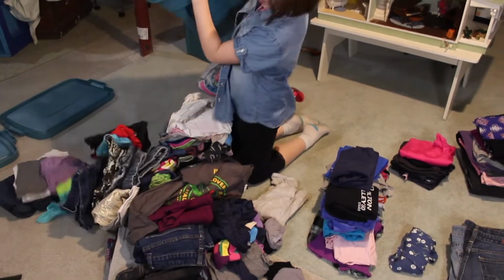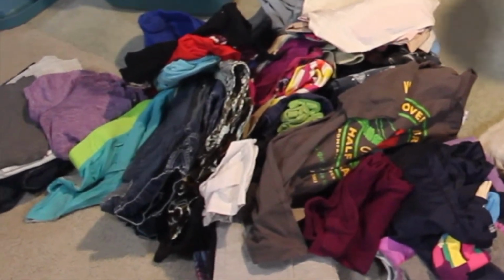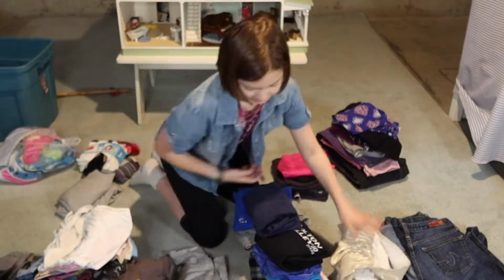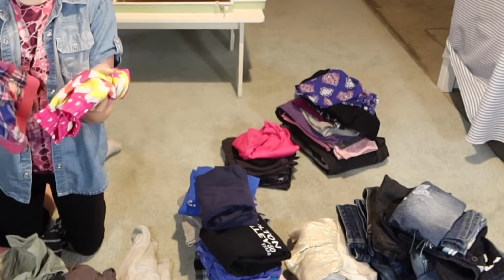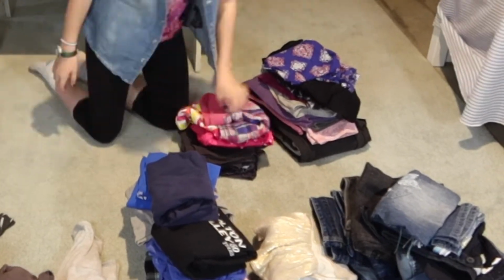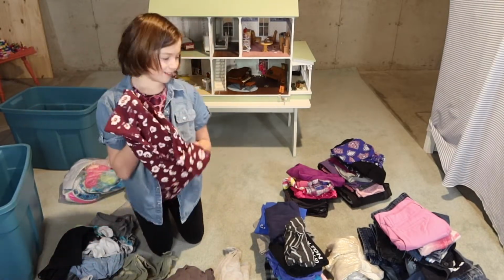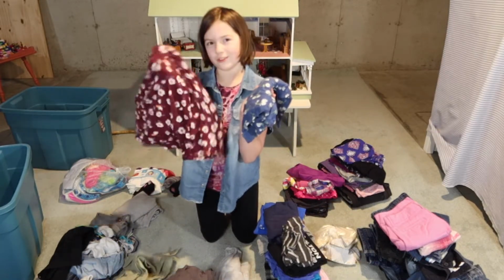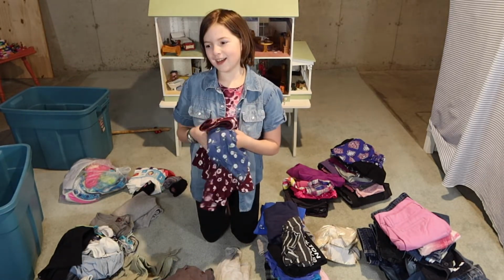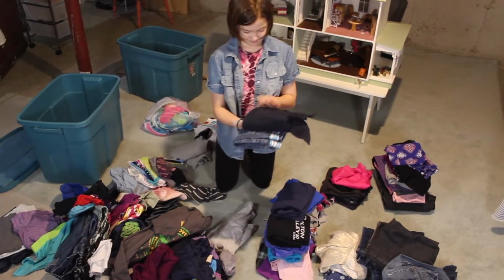Oh goodness, this is heavy. Wow. I have a lot of clothes here. Okay. Oh, I loved these skirts. My sister, she got them, but I'm pretty sure this one is broken. I don't know. I can't remember. Another pair of jeans. Two jeans.